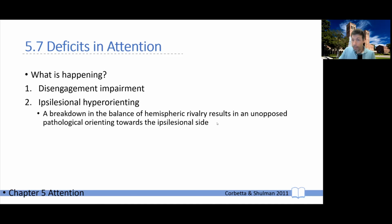Now, if you put these two things together, the idea is that if you have the first issue alone, if you have a disengagement impairment, then that is what underlies extinction. Right? If you're seeing two objects at the same time, the object that is in the good field will extinguish the object in the bad field. You latch on to the one in the good field, and then you won't be able to shift away and look at the one that is in the other visual field. If there's no other object, you can focus on either side. But if there's an object in the good side, you will latch on to that automatically, and then you won't be able to move your attention away to the other side.